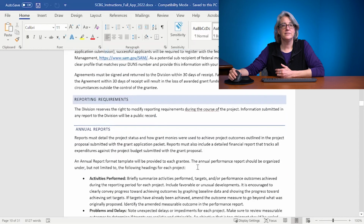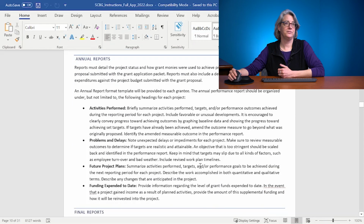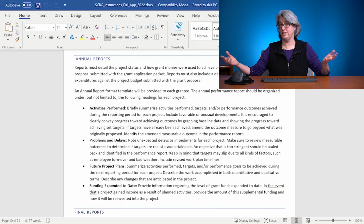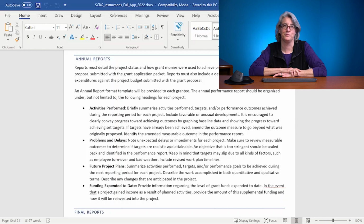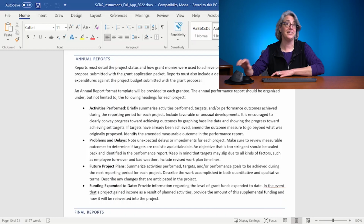Reporting requirements. It has an annual report and a final report. So a 2-year project would have 1 annual and 1 final for those periods. And it's pretty standard. What were the activities? If there were any challenges or problems, I know the last couple of years we had quite a few specialty crop block grants that came back with challenges from COVID. They couldn't have an in-person workshop, so they went for a virtual platform, for example. Maybe that shifted around the budget from personnel to contracting. If there are changes, you need to be talking with me as your grants manager.